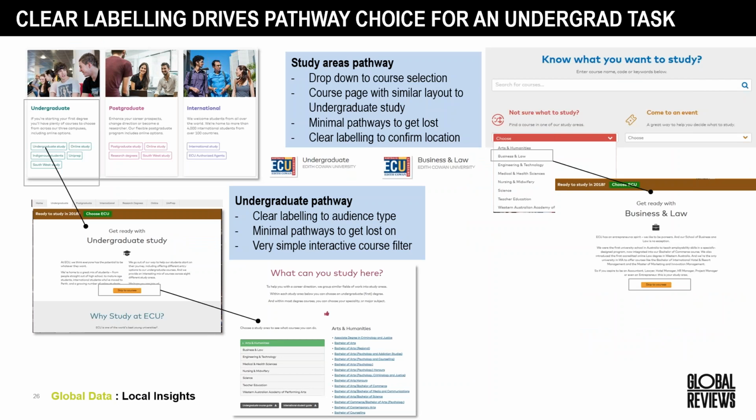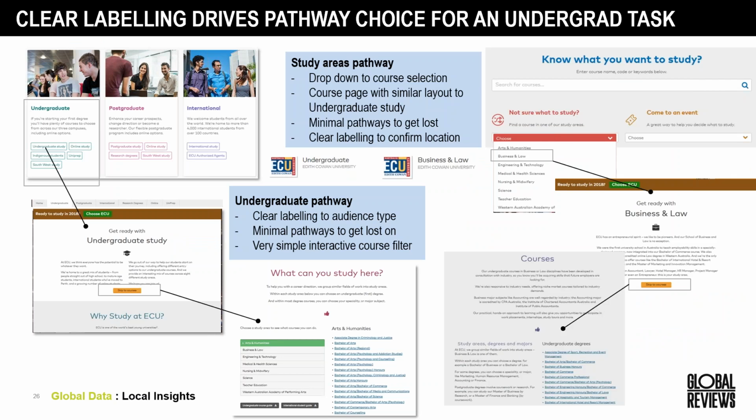So what I have done here is I've actually compared two different paths here showing the same information. If you click on the undergraduate section, which is just below the fold, it actually takes you to an area called the undergraduate study, and you can click on something called skip to course, which actually gives you a list of all the courses available.